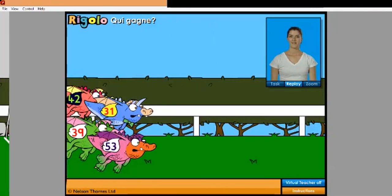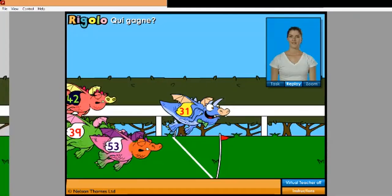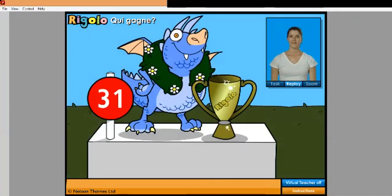Qui gagne? C'est quel numéro? All right, that's one of the ones that I was trying to show you earlier. We have to put the conjunction in between the 30 and the number 1. So 31. Okay, so we really need to focus on these ones. Numéro 31. Super!